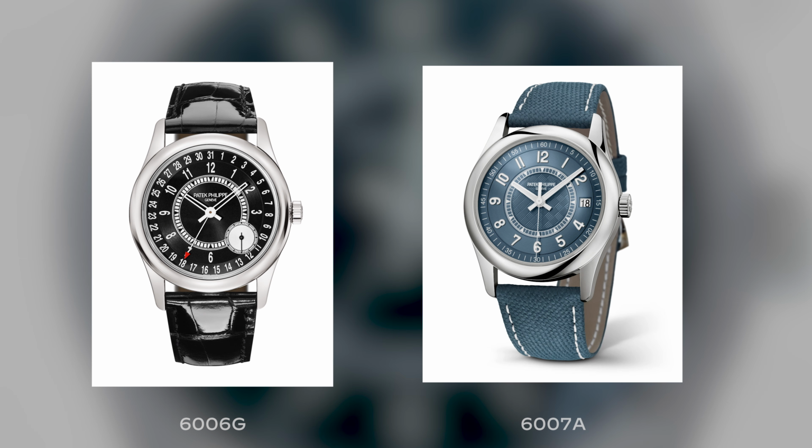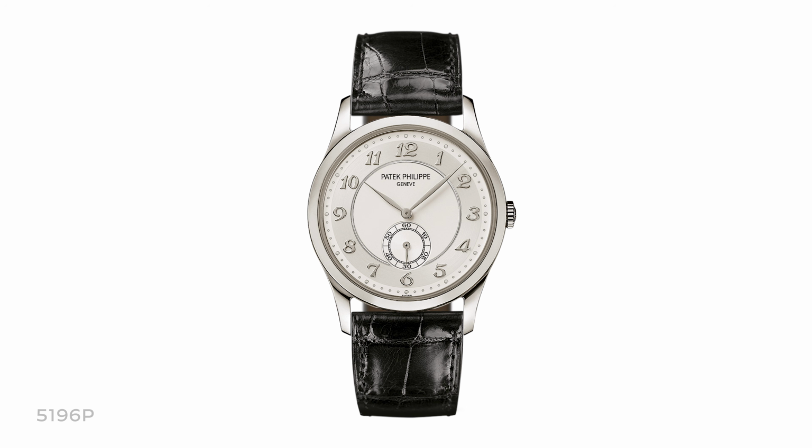But again, I think that the 6007 was very representative of taking a Calatrava and making it a little bit more sporty and more contemporary, and more close to a sport watch than a dress watch. And I think Patek has done a really good job of maintaining two different threads of Calatrava design. You have more traditional, more conservative, then you have some that are a little bit more progressive, a little bit more audacious. And you've got watches like the 6007 and the 6006G, and then you've also got watches like the 5196P, which is about as traditional as they come.